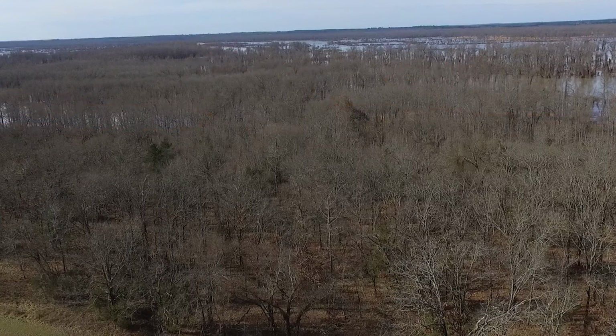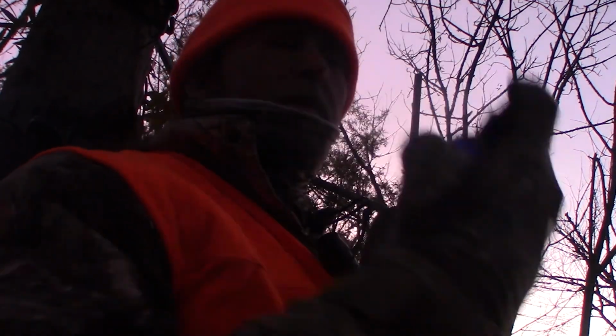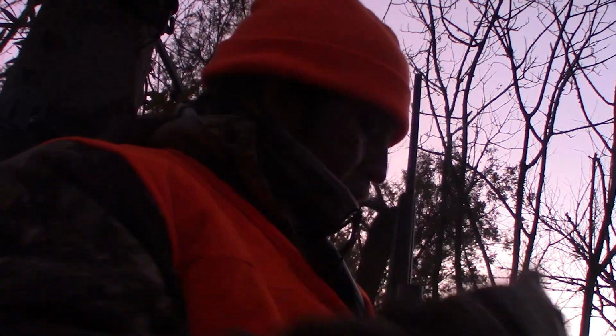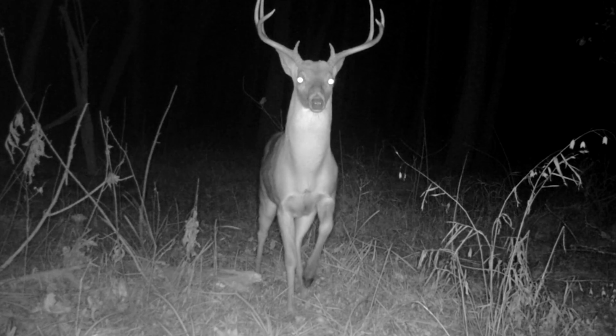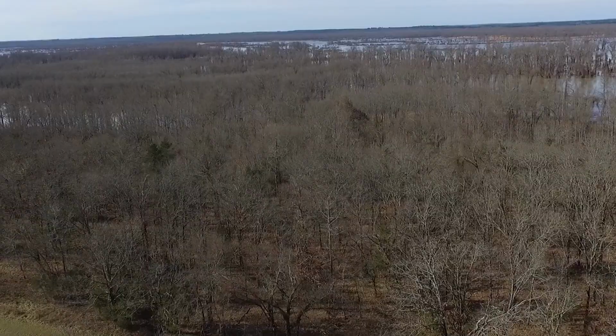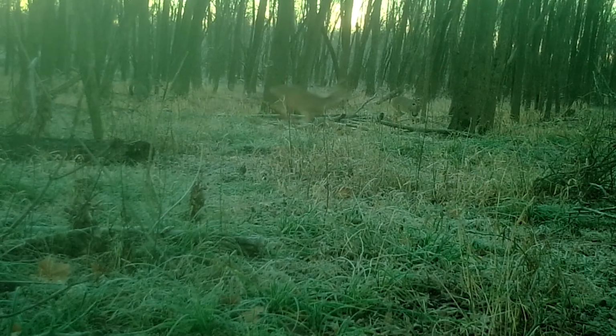The main thing when you're deer hunting is, one, scent control. First, you need to control your scent. Two, you need to set up different stands for different wind directions. Three, you need to know where these bucks are coming from, what your deer are doing, your does and your bucks. You need to know what they're doing, which direction they're coming from.